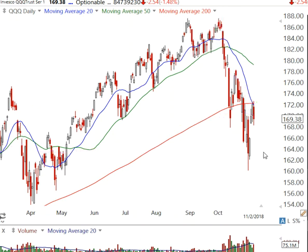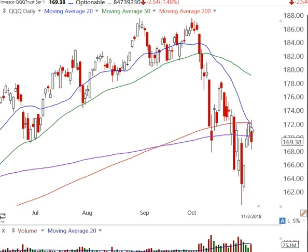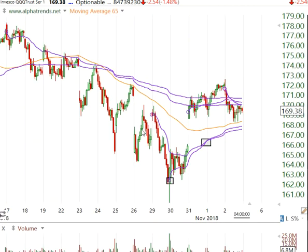If we erase all this stuff, you can see we found resistance at that 200-day moving average, and we're also below the year-to-date volume-weighted average price for the Nasdaq. That's this purple line. So it's still in trouble. Basically, that's the quick and dirty look at this market.